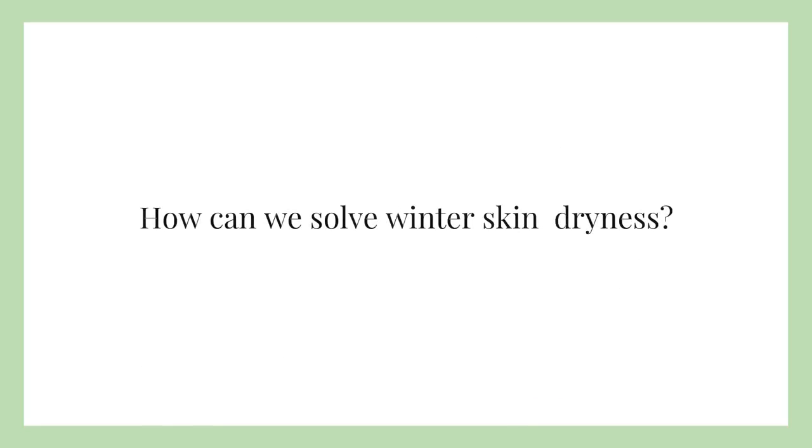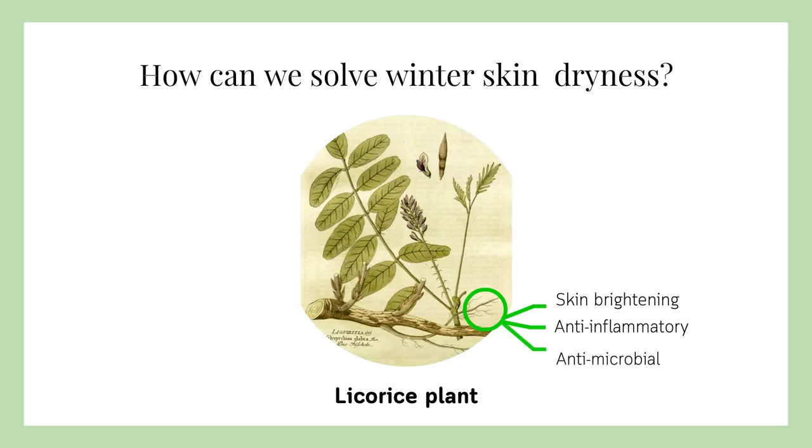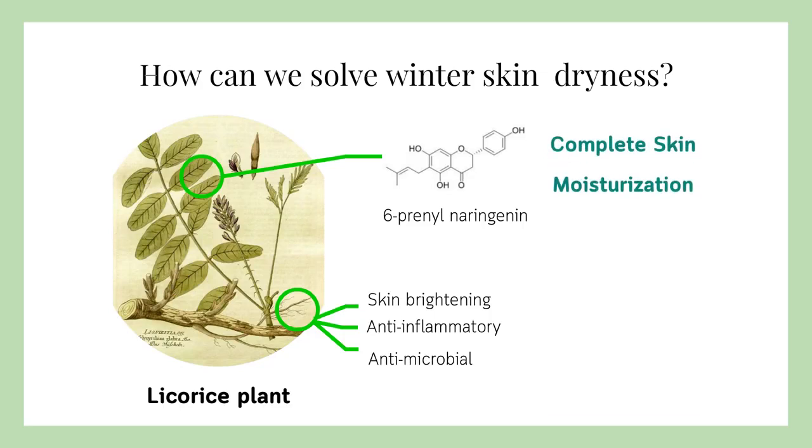How can we solve winter skin dryness? We found the solution using leaves from the king of herbs, the licorice plant. Maruzen Pharmaceuticals have done a lot of study on the effects of licorice root, but they also wanted to utilize the leaves, which are normally thrown away during harvest. They discovered that licorice leaves are rich in flavonoids, especially 6-phenylalanine, which can activate our cells to create essential components for complete skin hydration from the inside.